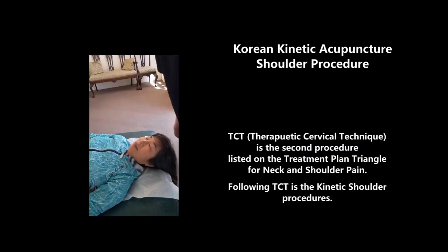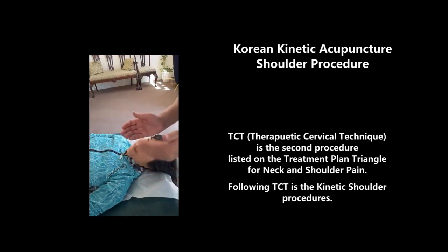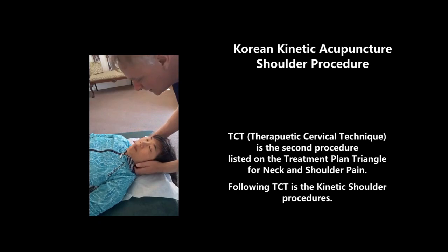TCT, Therapeutic Cervical Technique. We do 4 motions. Now, you're not going to see them very well. On the first one, I have another video that demonstrates what we're doing much better than you can see here. But we're just pushing on the vertebrae side to side with our fingers, and we're walking up and down the vertebrae, the cervical vertebrae of the neck.